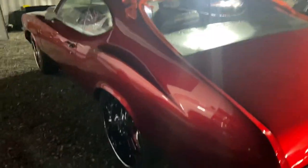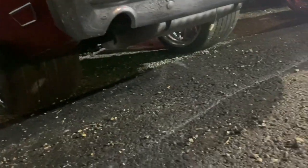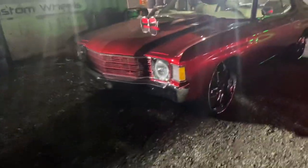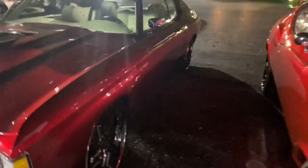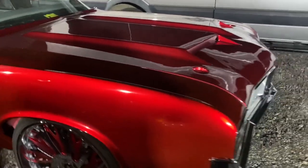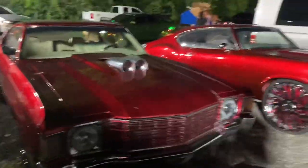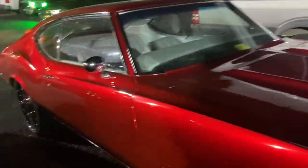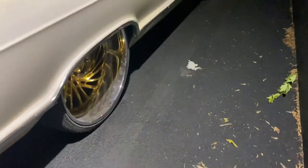70 Cutlass. Look at this back wheel. It's a 71 or 72 Chevelle. I don't know that well. I'm old legend. I can tell you all about these Olds. Excuse the profanity in the background. We got a guy that just likes to say cuss words a lot. This is a 65 Wildcat.